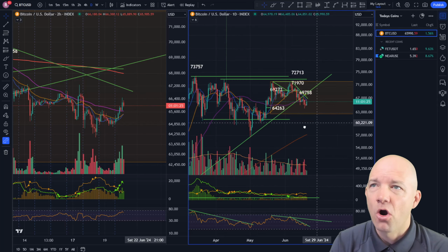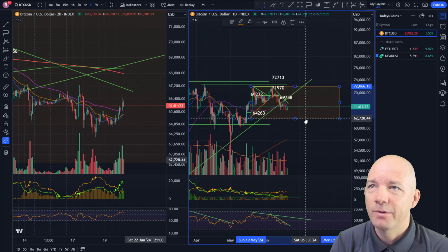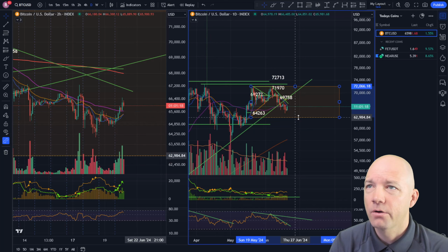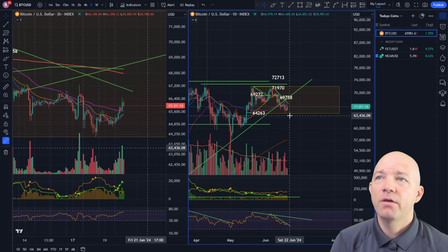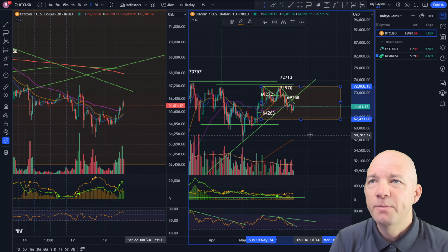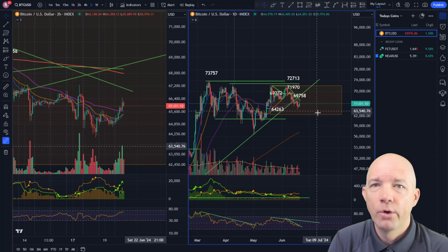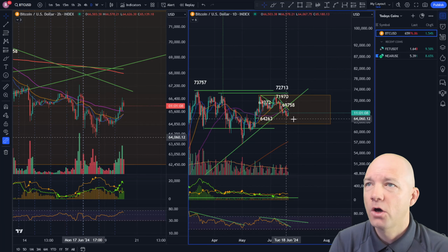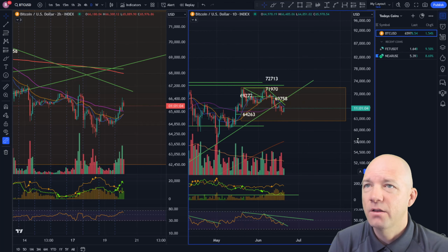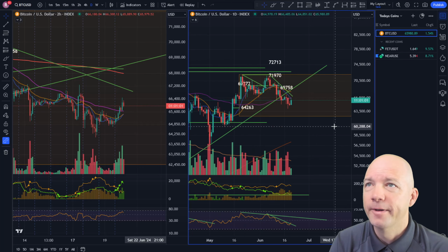This box represents an arbitrary range. The low is not established. It could be anywhere. Could be here, could be here, could be here, could be right there, the one we found a couple of days ago. That's a possibility. But this basically just represents a range that Bitcoin's going to be putting in. We're still looking for the low, and we have a candidate from 2 days ago. So that's good. But I don't think it's anything you want to be jumping in front of at the moment.